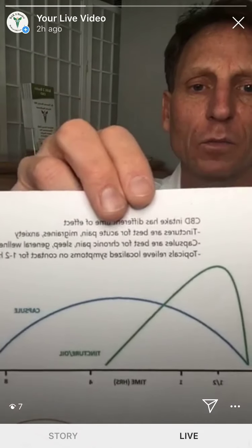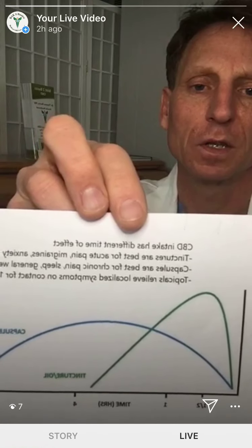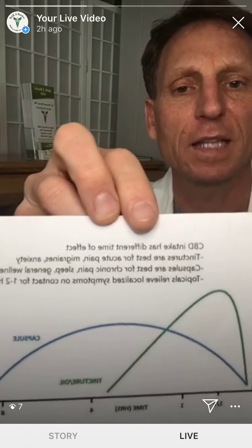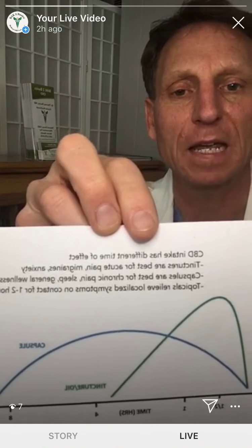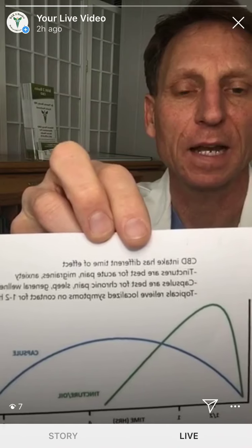The topical should work on contact, and it might last for about an hour or two. But this right here, this chart right here, these two different curves. The blue curve is more like a capsule. It takes some time to work. It's going to last most of the day, and eventually the effect will end in about 8 to 10 hours.